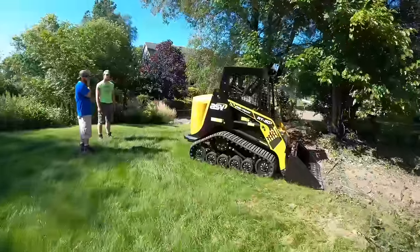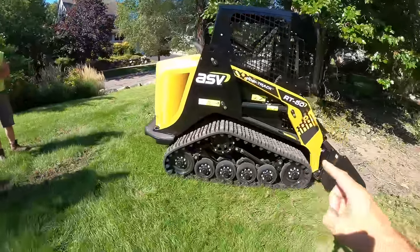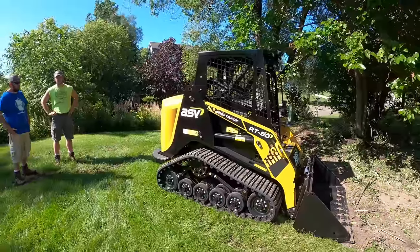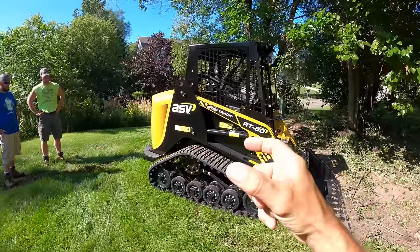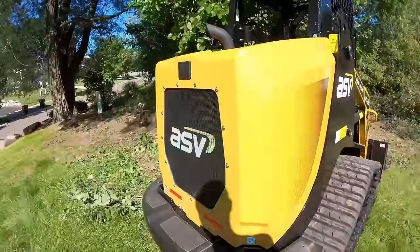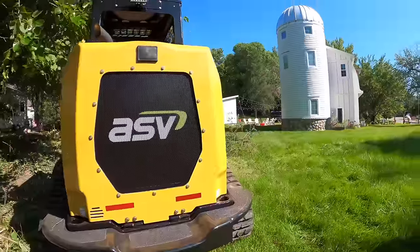I'm gonna give the guys the tour of the RT50 and you guys at the same time. So this is a brand new undercarriage system, and I believe for a machine this size, it has the highest ground clearance of any machine ever made, period. Kind of weird. The widest track and the longest track at the same time. So that means you've got the most ground clearance to come in underneath the machine.